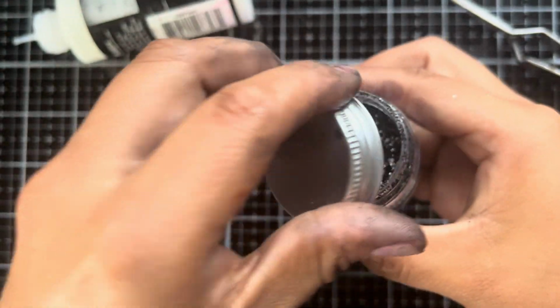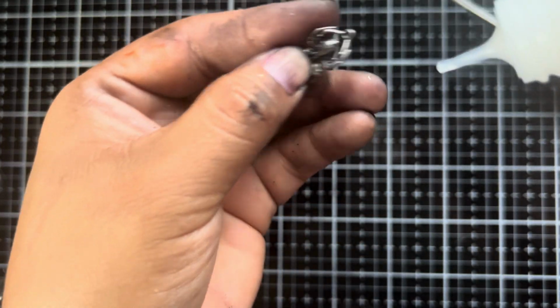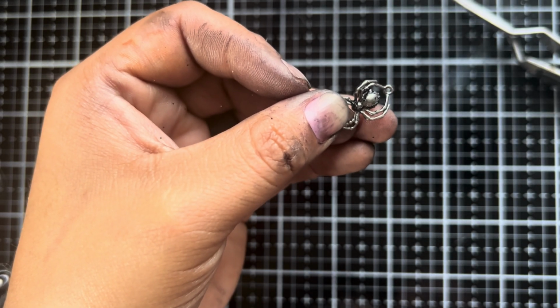So I'm just opening up the glitter, taking my collage medium, and we're going to spread the glue right on the back of the spider. Just putting a little bit on his back and his head.